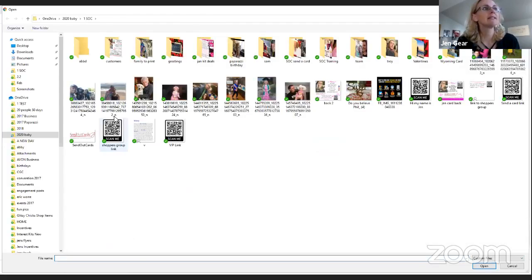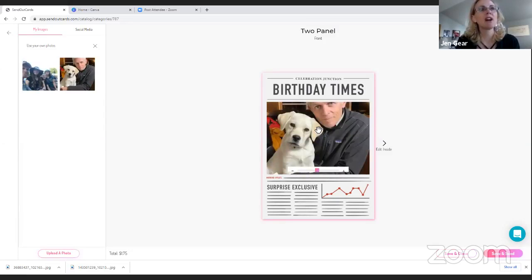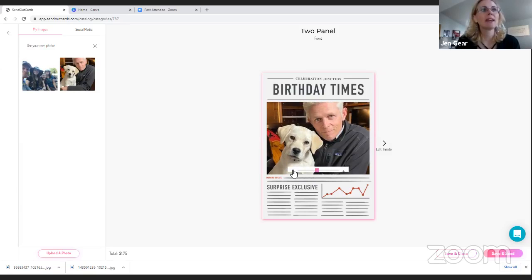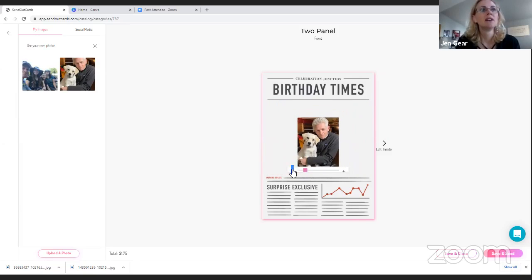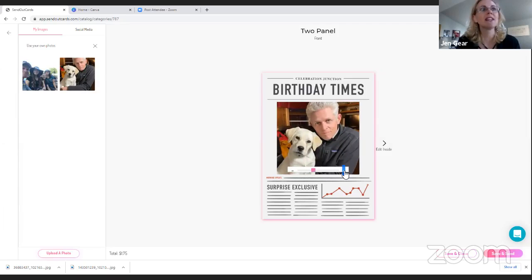So let's find our other picture. It was a family one. Yep, let's grab that one. So we are going to click on the picture of John, and then you have your little hand. You see your hand there? You can grab it and drag it down. You can make it smaller, or you can make it bigger. So it's really simple to just fill in there. That's pretty neat. So then you click edit the inside.